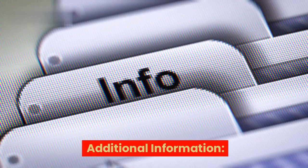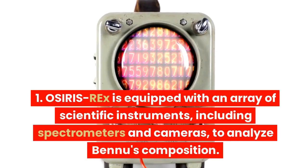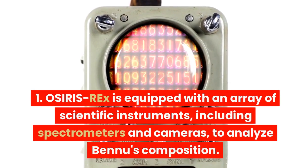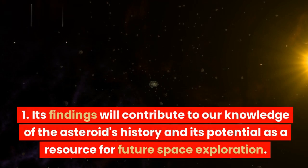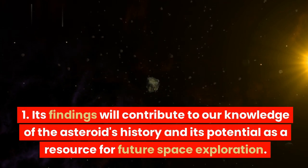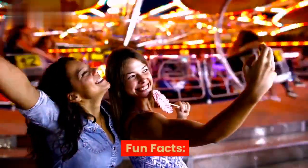Additional information. OSIRIS-REx is equipped with an array of scientific instruments, including spectrometers and cameras, to analyze Bennu's composition. Its findings will contribute to our knowledge of the asteroid's history and its potential as a resource for future space exploration.